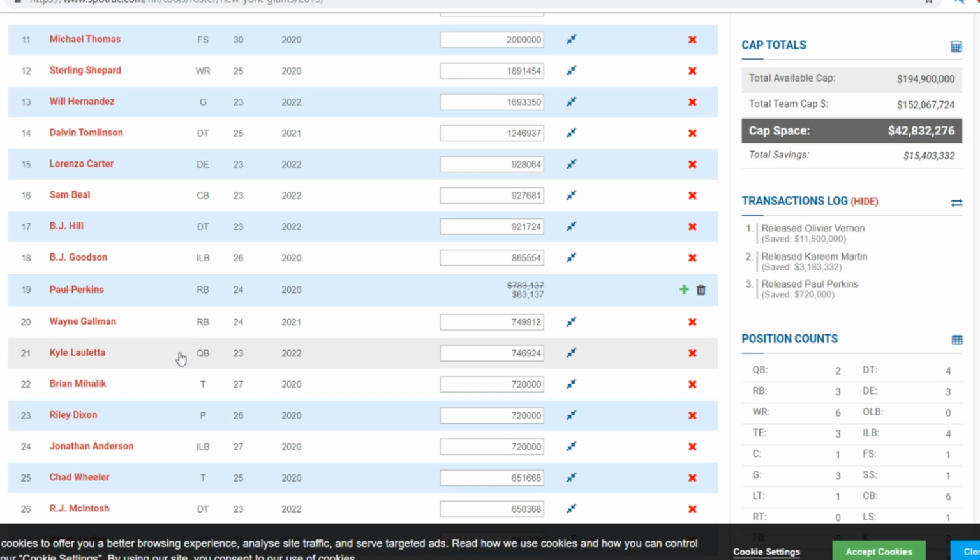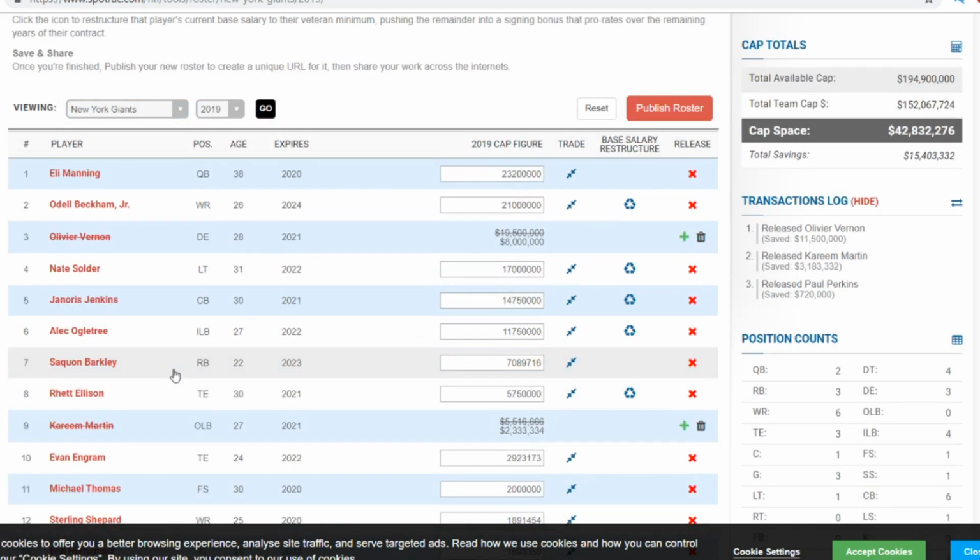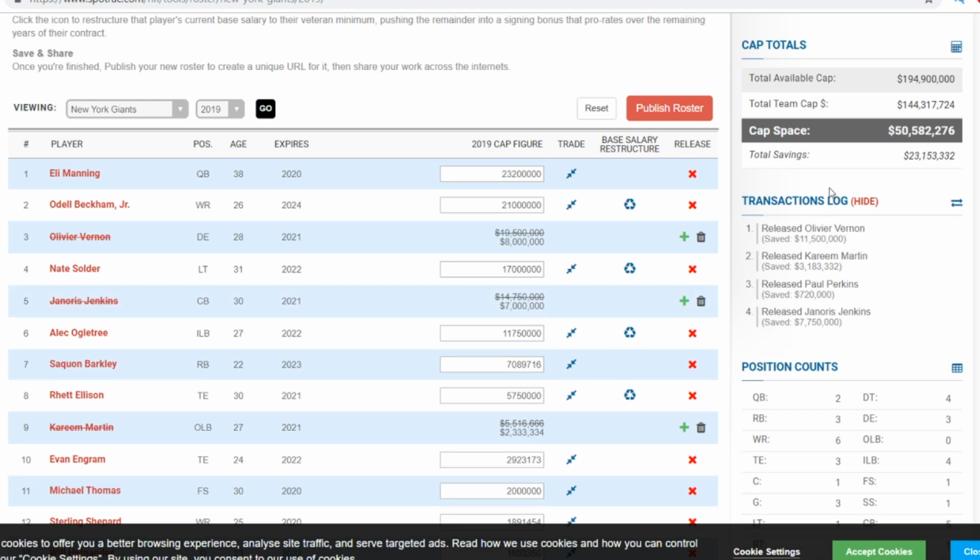Decision to make with Kyle Lauletta, off-the-field troubles, but I don't think it's too much of a concern. Janoris Jenkins is one I skipped over. I think they tried to trade him for a very late round pick, 6th, 7th round. I don't know if anything could happen there. Nobody wanted the contract. So, again, do you want to win now? Do you want to rebuild? I think either way you can cut him, up to $50 million. So you can really turn this thing around here.